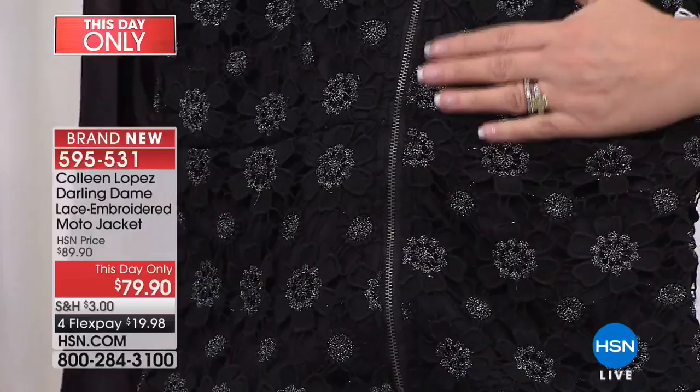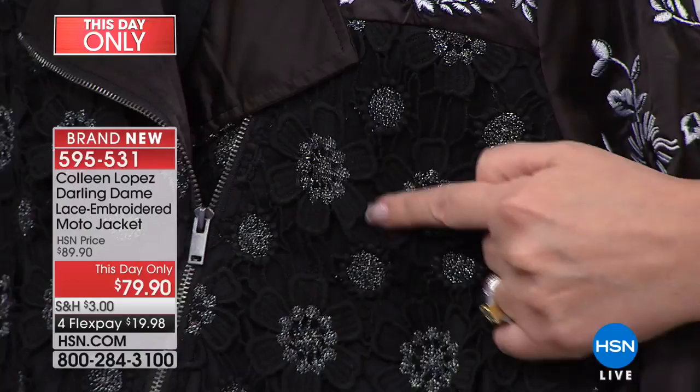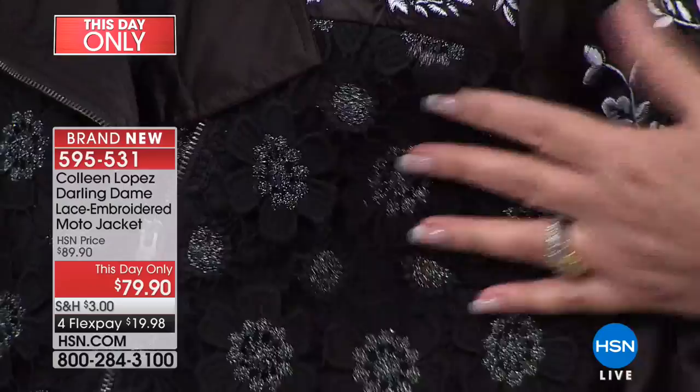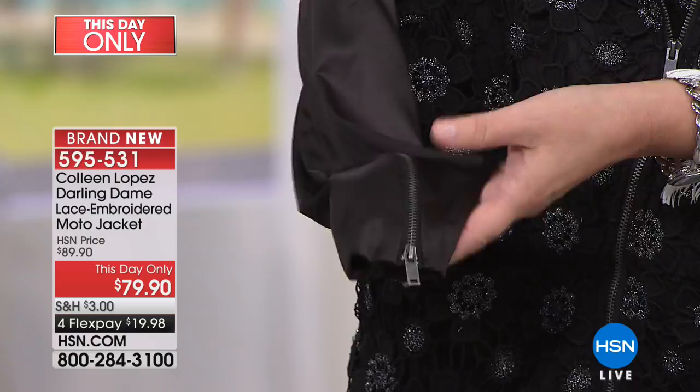In person, it's so textural and rich and beautiful. And then all of this, they've crocheted with this sparkly thread, like a Lurex thread, to give it extra shimmer, extra sizzle. So it's a moto style. It has a satin collar, satin sleeve. It has a beautiful little zip at the corner of the sleeve, so you can zip that, you can roll it, you can cuff it, you can play with it.